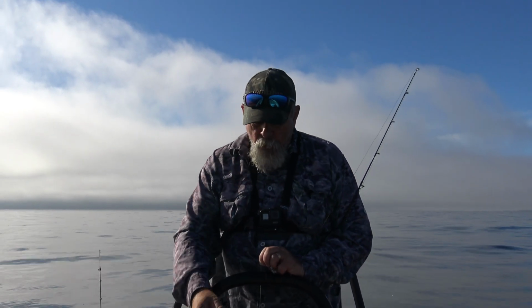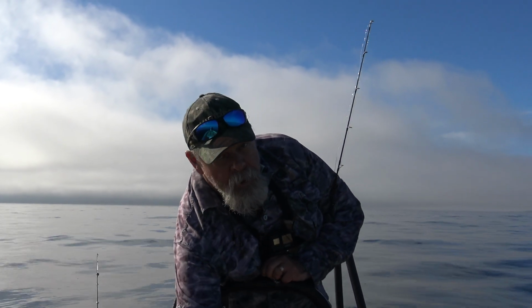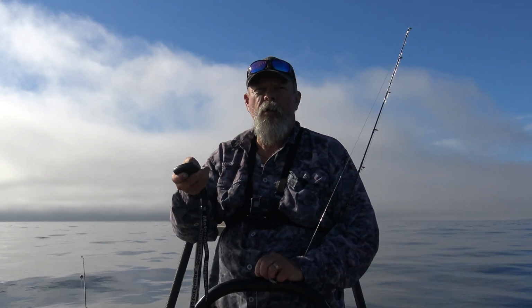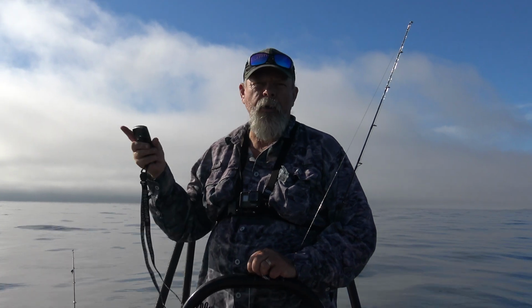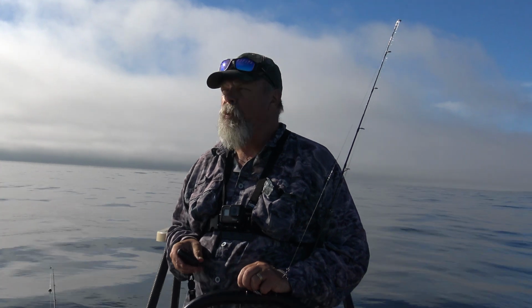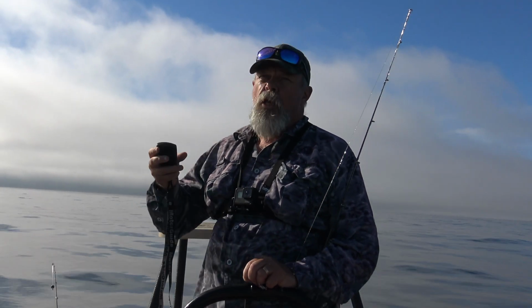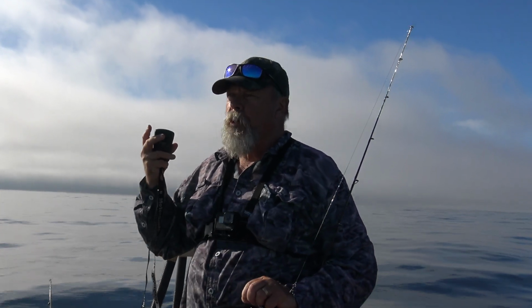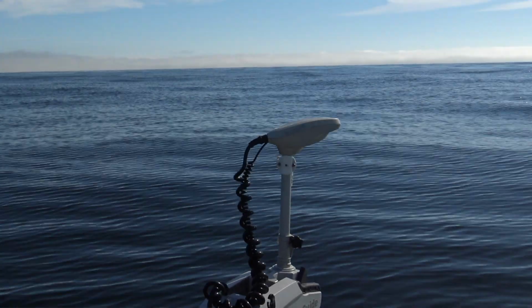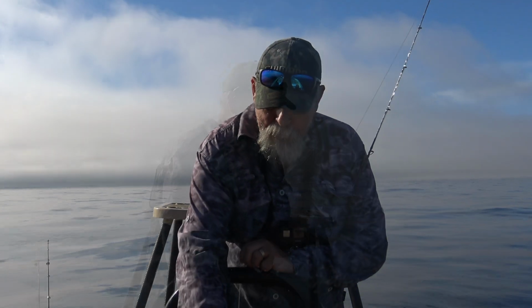And a lot of these modern units now, you can store GPS marks in them. I'll put this mark in where we are now, and if I drift off it, I can just hit that button and come straight back to it. Fantastic way to fish. It's completely revolutionised my offshore fishing. If it's blowing and the current's running really hard, then the electric motor might struggle a bit to keep you on a spot, but on a day like today, it's just glorious. Okay, let's see if we can catch a couple of fish.